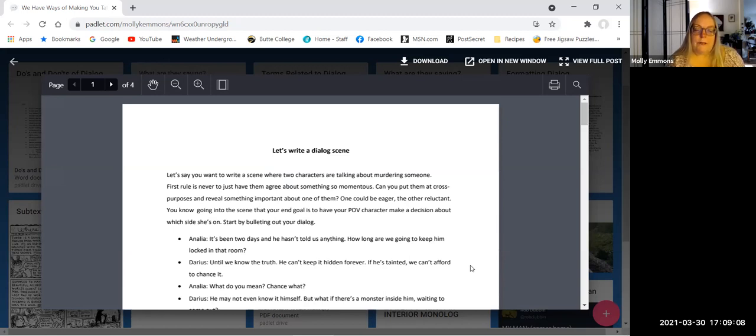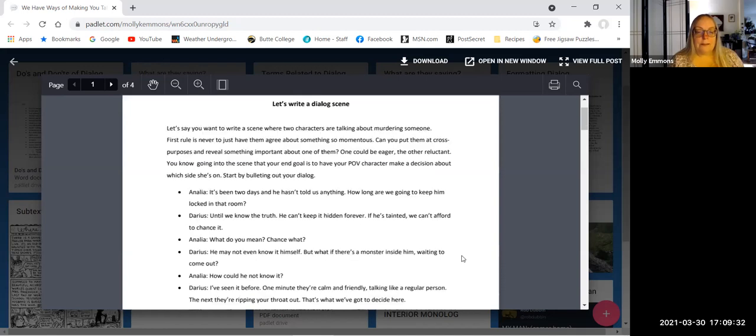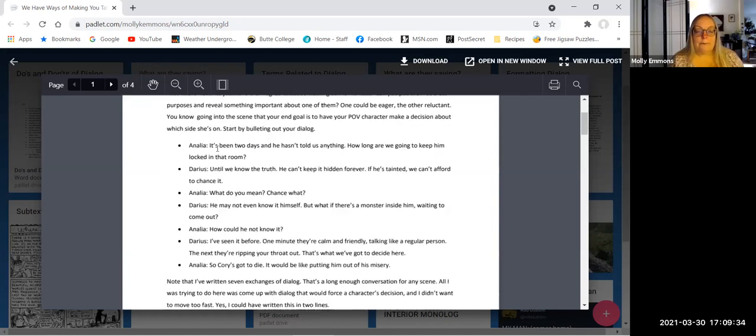First rule is never to just have them agree about something so momentous. Can you put them at cross purposes and reveal something important about one of them? One could be eager, the other reluctant. You know, going into the scene, that your end goal is to have your point of view character make a decision about which side she's on. Start by doing nothing more than bulleting out your dialogue. This is exactly how I write a scene.